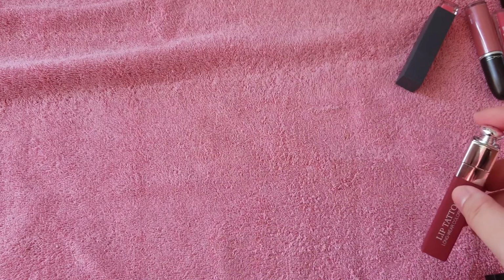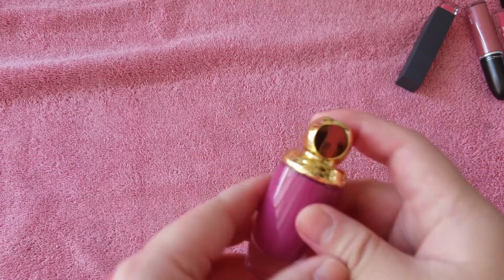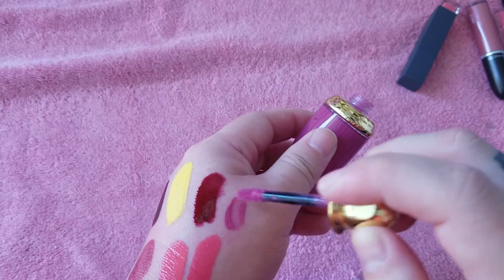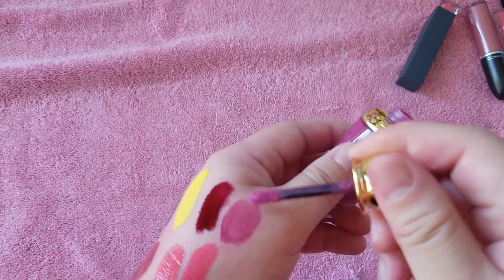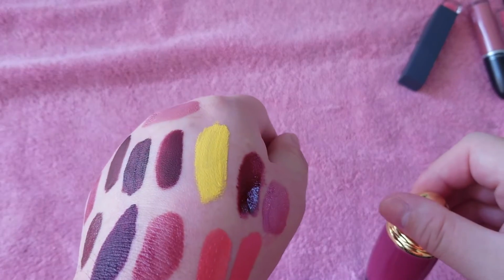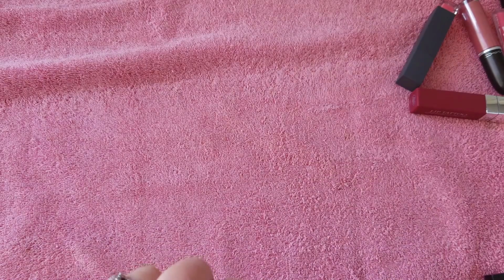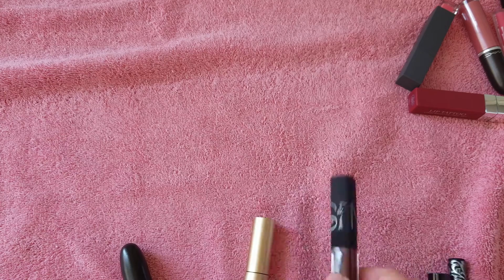And what else? I just don't know. Do I want both of these Diors? Yeah, I think I'm going to keep that one and I'll let that one go. I don't remember being that crazy about it. And then this one I'm keeping. Ugh, these other ones. This one I'm keeping.